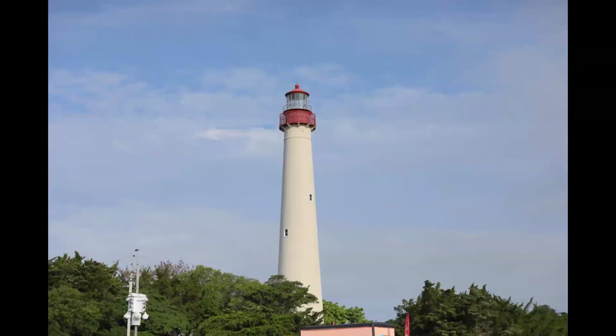Another view of the lighthouse here. It's very impressive. We have the ABCs of lighthouses here in New Jersey. The three tallest lighthouses are the Absecon Light, the Barnegat Lighthouse, and Cape May Point Lighthouse, right? So we have three lighthouses, and they are in order of height, also in order alphabetically. A, B, C, the Absecon, Barnegat, and Cape May.